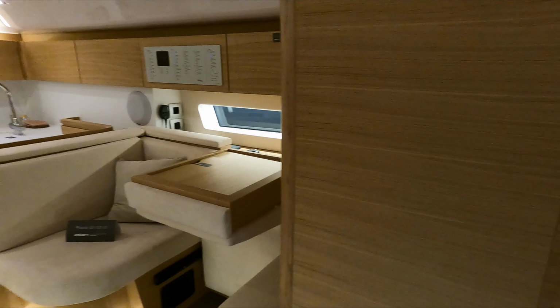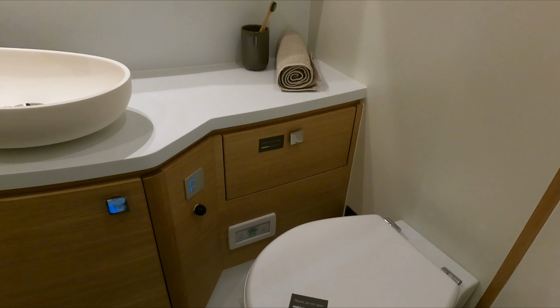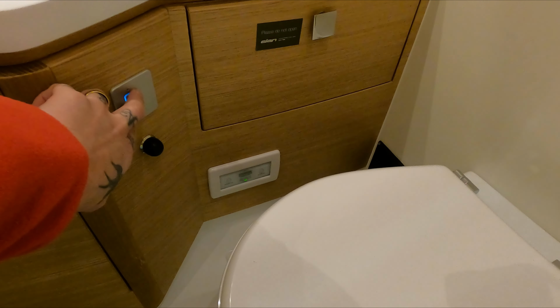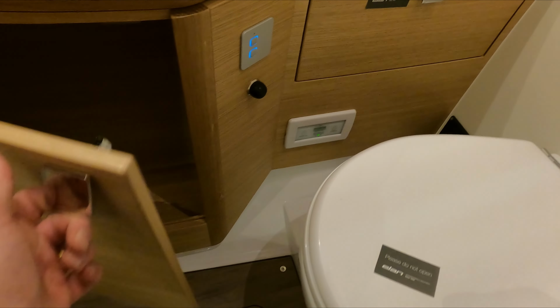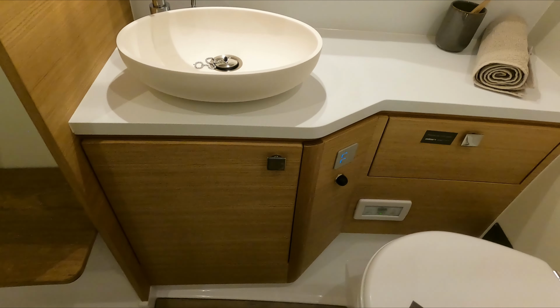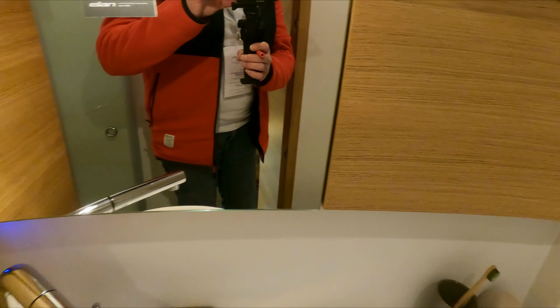Right, we're going to start aft. Just to my side on the starboard, you have a heads, electric flush toilet. I think the manual is standard. These little things you'll find everywhere for the lights. Nice little cupboards when you work out how the catch works. You know, it's all very stylised. It's quite a lot of room. I'll show you the headroom in a minute. And you have a separate shower with a seat in it.